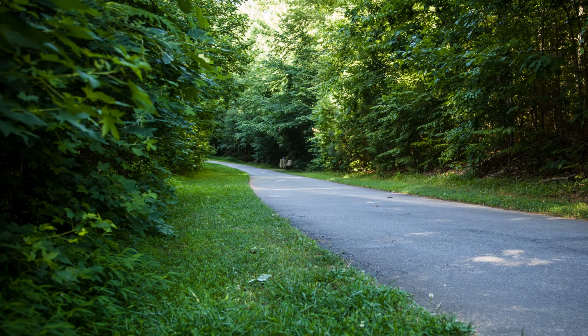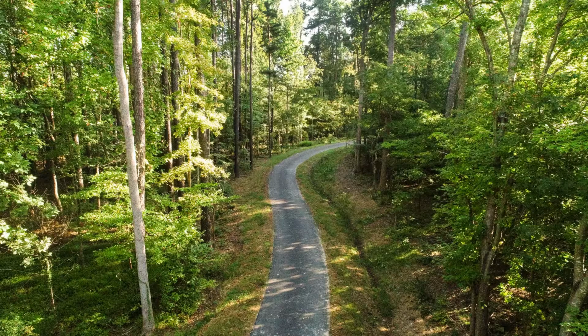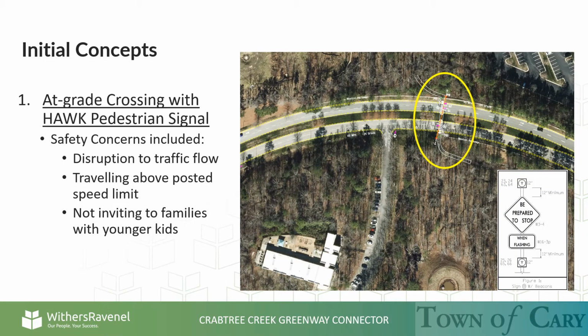Here is a stretch of the existing Crabtree Creek Greenway. This is another stretch of the existing greenway network. The project team has prepared 3 initial concepts to share with you today. The first concept is an at-grade crossing with a HAWK pedestrian signal. The safety concerns for this concept included disruption to the traffic flow and the potential for drivers traveling above the posted speed limit, both of which are not inviting to families with younger kids.